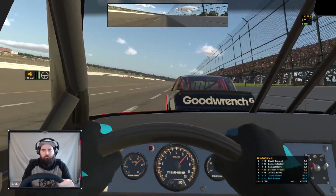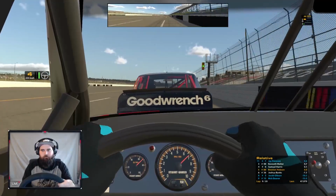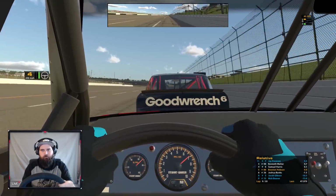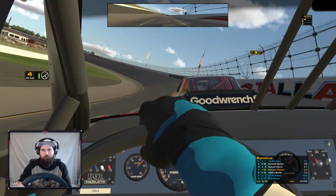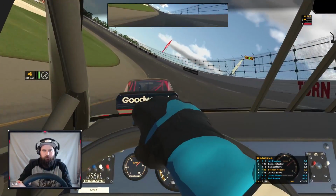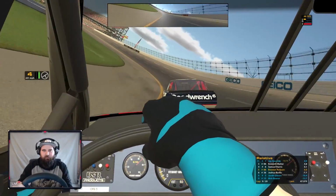He's going to get the wall. Oh. If we stay behind him, he might get the idea that I'm trying to help us both.